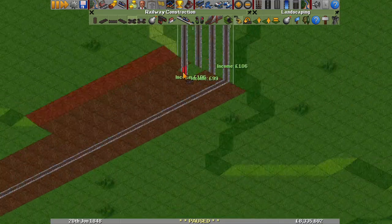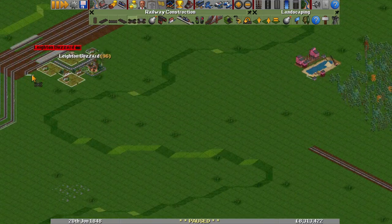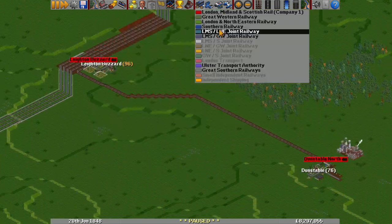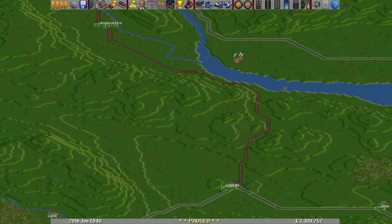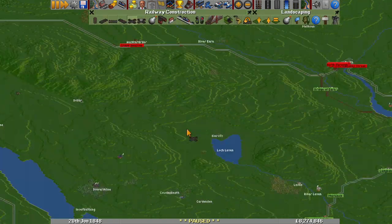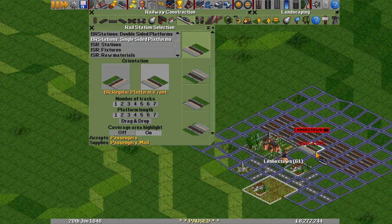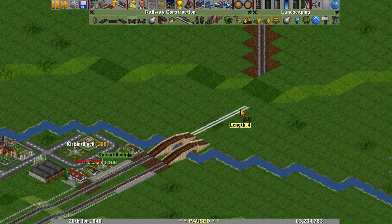And now we have the London Northwestern building a branch line to Dunstable from Leighton Buzzard. And we just missed the Edinburgh Northern Railway extending from Ladybank to Perth General. But now we have the Edinburgh and Glasgow Railway extending from Lenny to Lennoxtown.